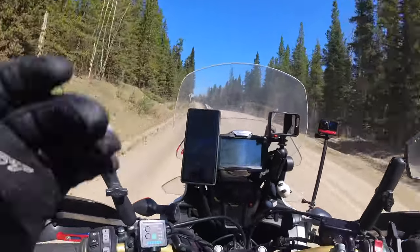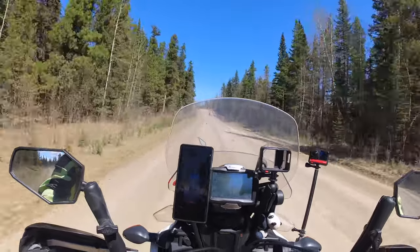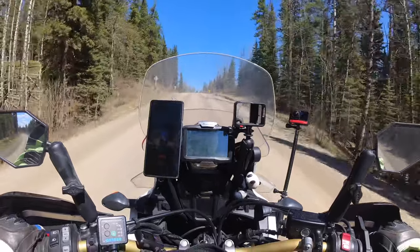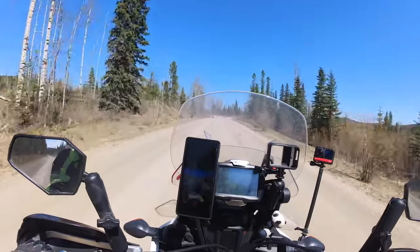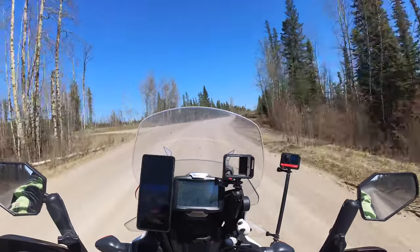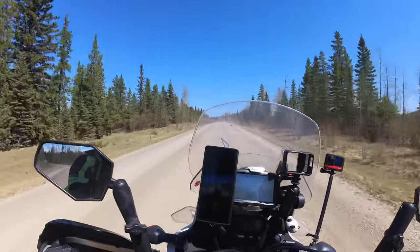So, after having a little break and a bite to eat, it's time to head back on the road. So we're rolling again, and looks like we have another 150 kilometers to go to Nordegg itself. And then from then, I have a feeling that's another solid 3 hours to get back home. So it's gonna be a quite long day today.